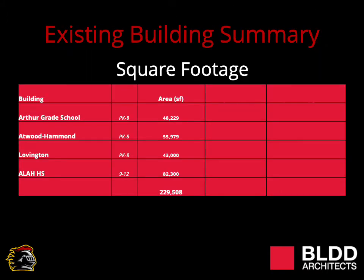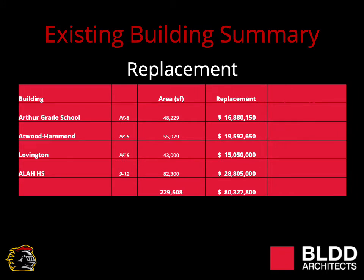So in summary, Arthur CUSD 305 has 4 facilities totaling just under 230,000 square feet. To put this building stock into perspective, if the district were to build these facilities new today, it would cost roughly $80 million. This, of course, is not necessary, but allows us to get a good understanding of the value of the facilities we currently have in service.